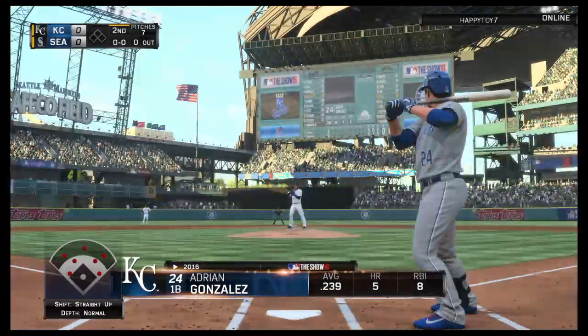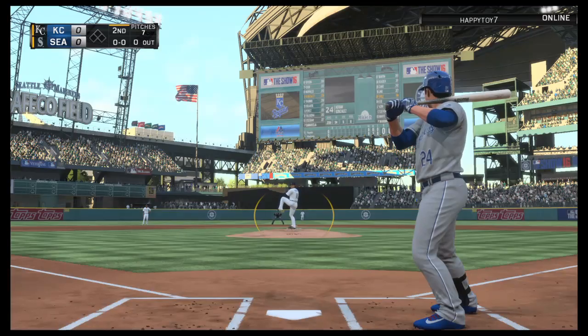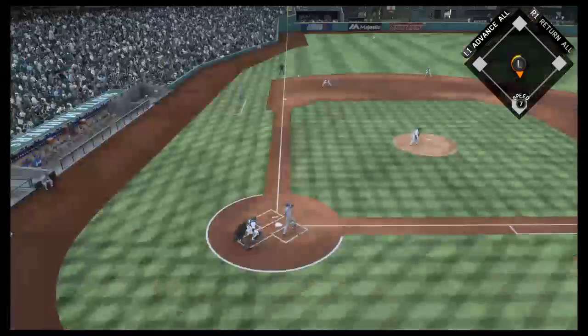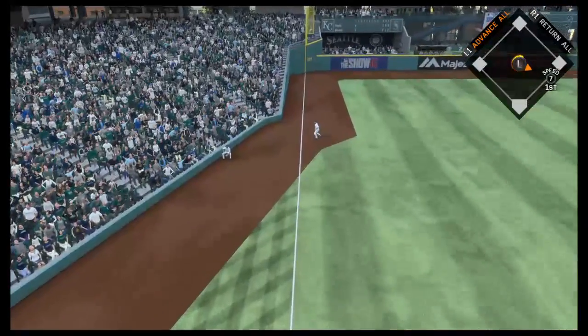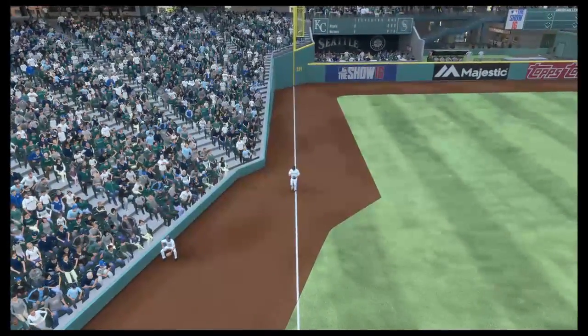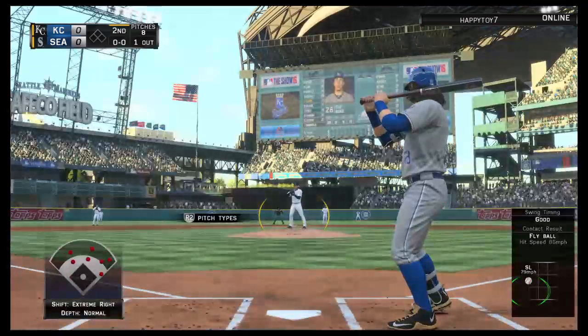Adrian Gonzalez makes his way to the plate. He'll get us started here in the top of the second. Adrian Gonzalez. Now a ball hit in the air, but in play perhaps down the line. Aoki is there to make the play, and Adrian's retired on just one pitch.